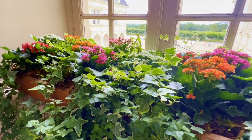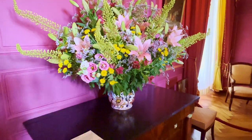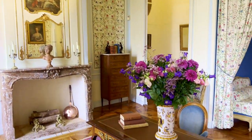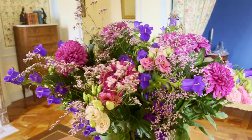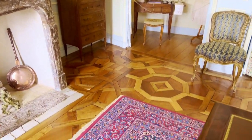Another detail that really made me feel welcome and made every room even more gorgeous was the presence of fresh flowers. In every single room, the kitchen, even the walkways, bedrooms, everywhere you had wonderful fresh flowers or potted flowers or flower arrangements, and to me that really enhanced the experience.